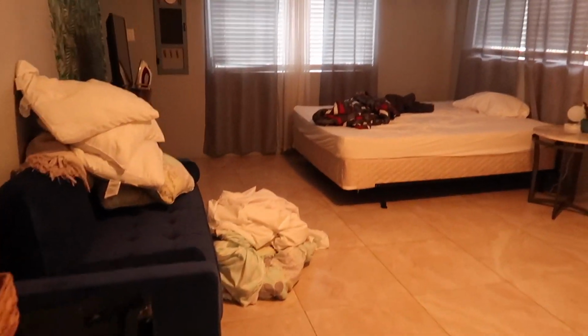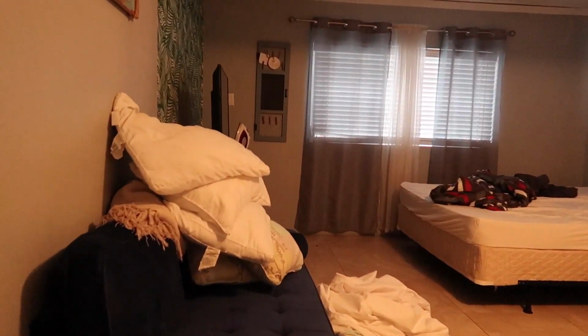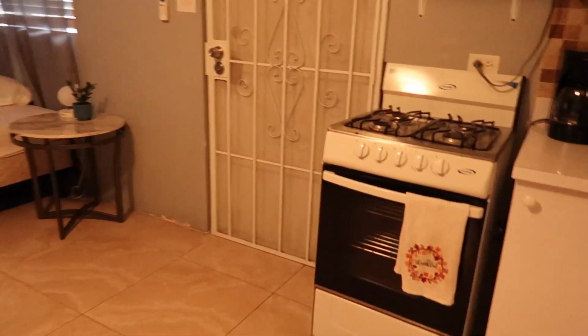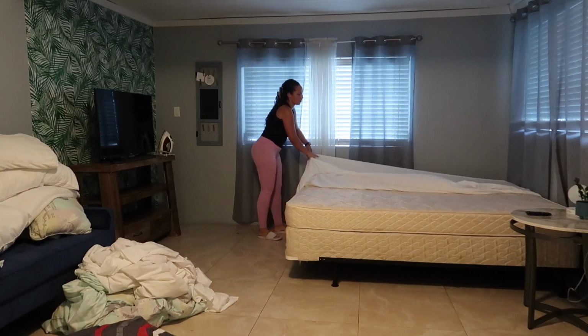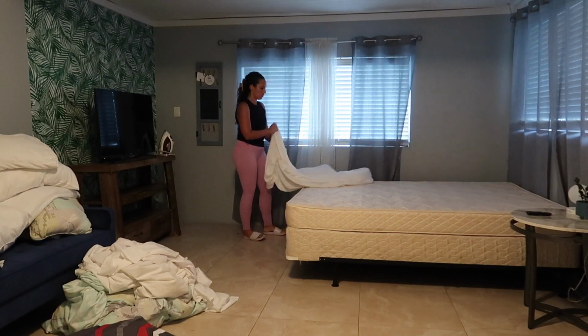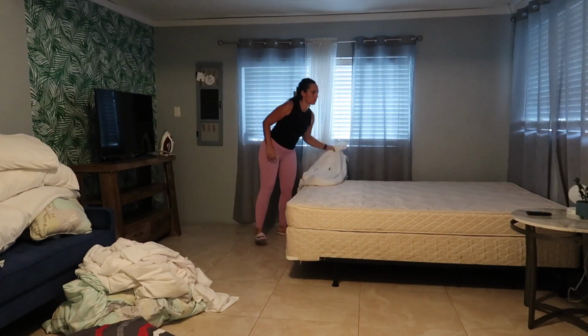I decided that before my workout I would get to cleaning up the Airbnb a little bit and at least get a load of laundry in. I actually changed the curtains in our Airbnb the same day.